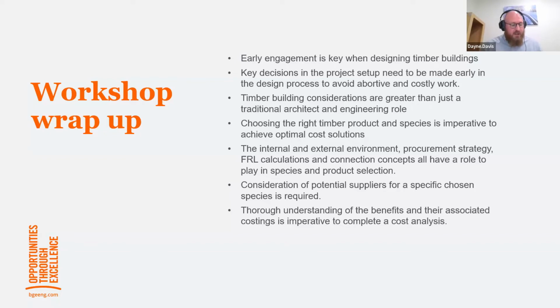And then, as we said, unfortunately, we couldn't get a local glulam supplier, so the glulam came from Germany. But for us, a great project. We're working on several more at the moment, but I guess this just gives you a taste of what it's like to go through a timber design workshop.